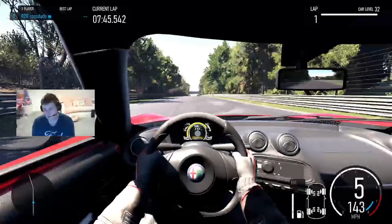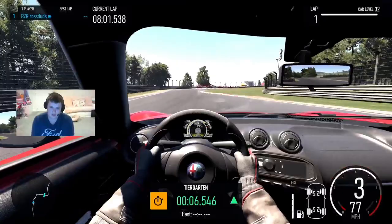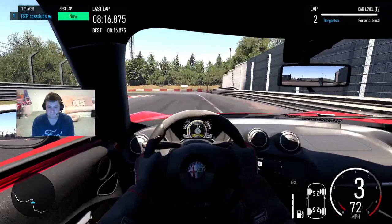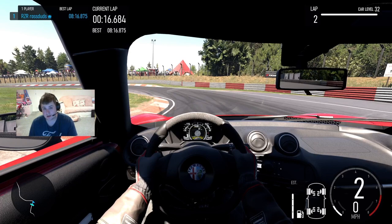143 mile per hour now. See it again. It's nothing special. How's it going to be like in the fastest braking zone? Very civilized. Eight minutes, 16 seconds. Now, if I'm not mistaken, that is incredibly close to the Renault Megane time. I mean, did that even beat the Megane? That's also a testament of how good that R26R is.